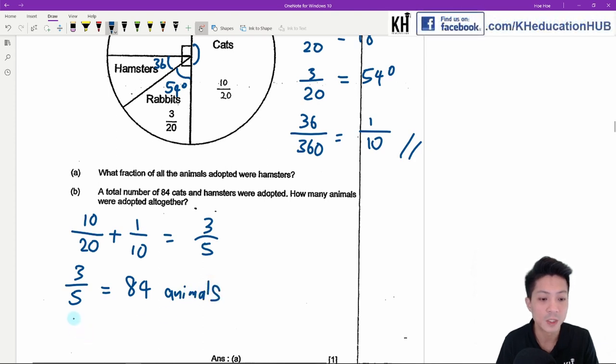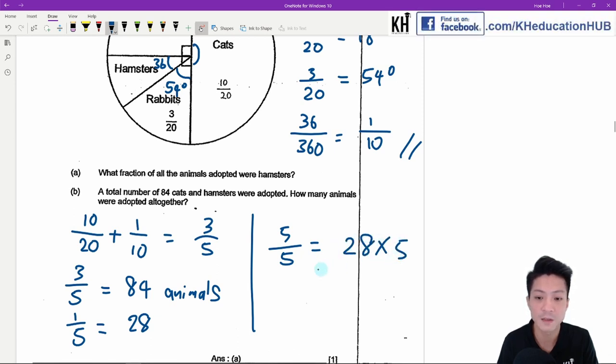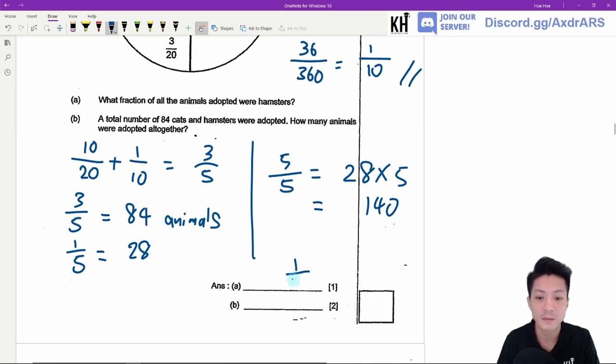We just need to find what is 1/5. Okay, 84 divided by 3, which is 28. And we're gonna find the total animals adopted together, which will be 28 times 5. Okay, 140. So part A is 1 over 10 and part B is 140.